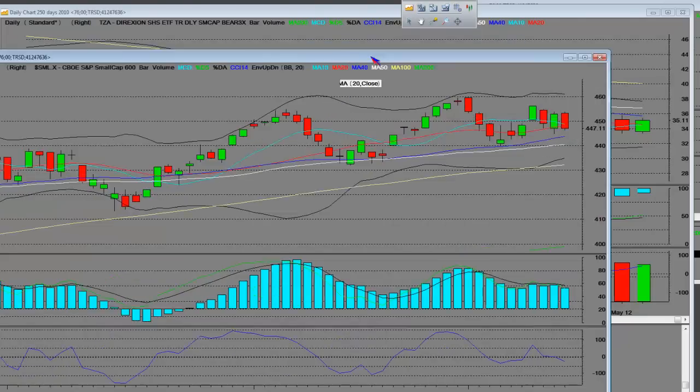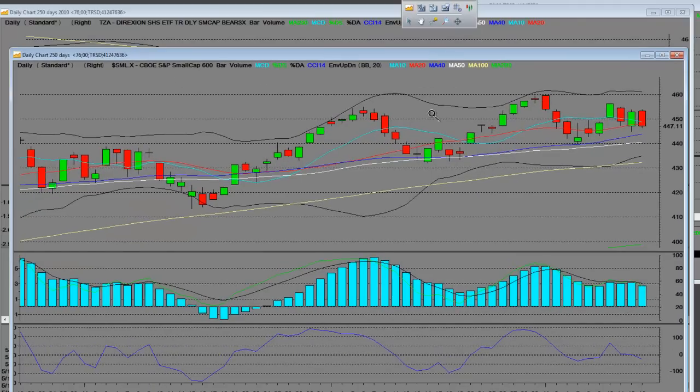The thing about this small cap bear right here, SMLX, is that when we put in the top, just like we did over here back in April when we were shorting it down, then we put in the bottom and we made another new high. This is what happens in bear and bull rallies. Small cap bear and bull rallies. Small cap correction, small cap counter trend bull rally, correction, and we're in another correction.